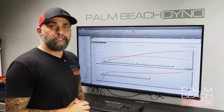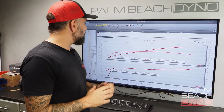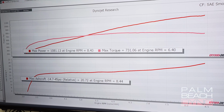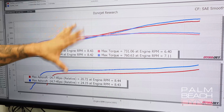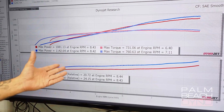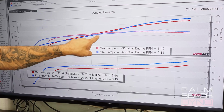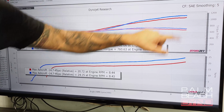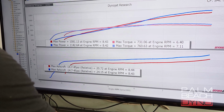All right, let's go over the dyno numbers. For reference, here's where we left off last time, 1081, 731. So what happened was, on that very first pull, we spun very badly. And I'll show you how to analyze that on the dyno, actually, so you guys know, for those of you that have dynos that don't know, or just in general. But you can see here, the blue was below the red, and then eventually the tires started to grip, and we made 1142. But we'll go over the boost in a second.